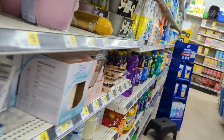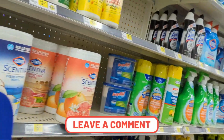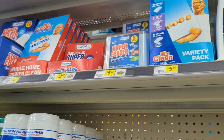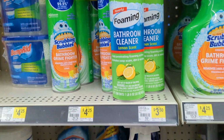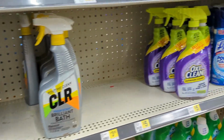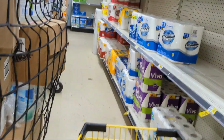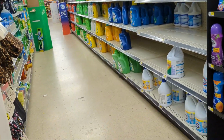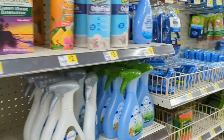Stop it. Okay, well, this is all the smell good stuff, so we're gonna breeze right along through this. I'm not seeing the refrigerator things. All of these are cheaper at Dollar Tree, y'all, especially the foam and cleaner. So go to Dollar Tree for that. Let's see if I can get through this mess. This is all the laundry aisle, that kind of a thing.